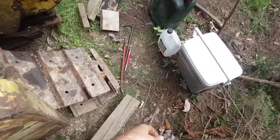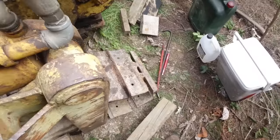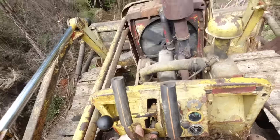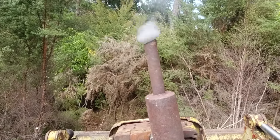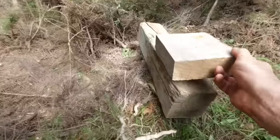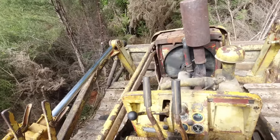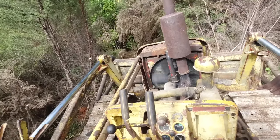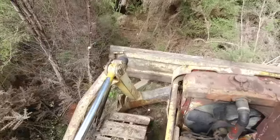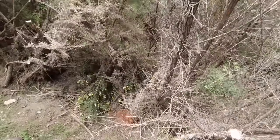Alright, I've brought the jack up today and I'm keeping the pin in the chilly bin with ice packs just to shrink it down as much as I can, and that'll make it easier to get in. So we'll try and lift the side up, get the track under, and smack that pin in. So I've got some blocks under the blade there, and that's taking the weight on this side.